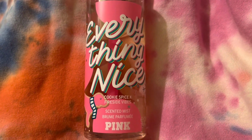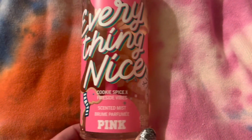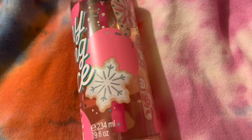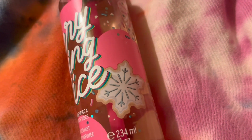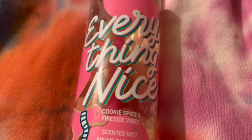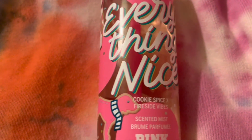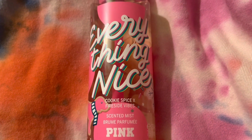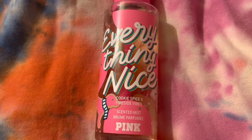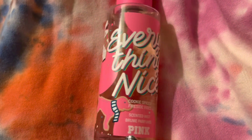And I'm going to start with Everything Nice. And the scent notes are Cookie, Spice, and Fireside Vibes. And the packaging is like cookies that are in letters that spell pink, and cookies that have a snowflake shape. And there's a llama cookie. And here's the pink dog cookie. That's cute. So this one I think is really good. It smells like fresh baked cookies on dry down, but when you first spray it, you smell that fireside vibes. So I really like this one.